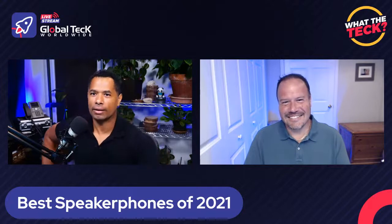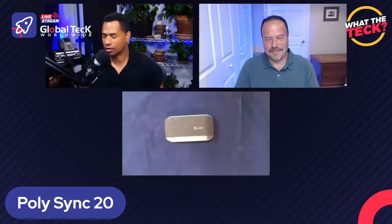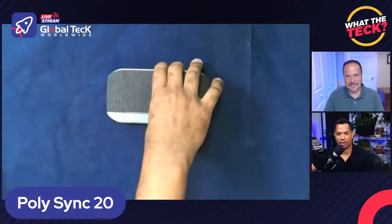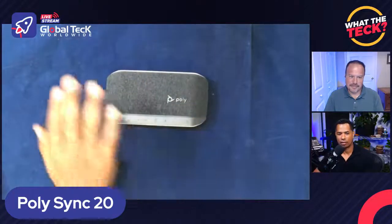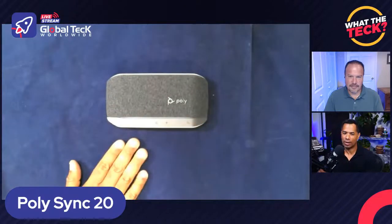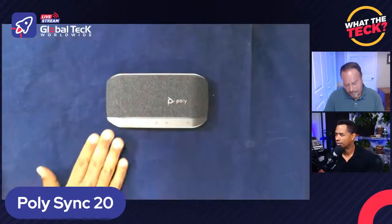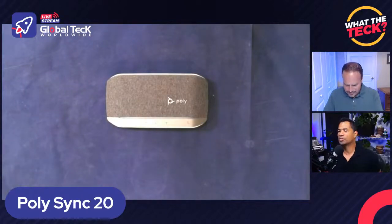All right. So, speakerphones, Poly Sync 20. The entry level model is the Sync 20. I love it, Dave. I have it here on the close-up cam. I've been using it. We've done several tests with the 20. This is their entry level model, and it really is a cut above a lot of the other speakerphones on the market. And there are several, there are many.